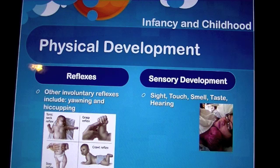As we all know, the 5 senses are sight, touch, smell, taste, and hearing. Now, these are all developed when an infant is born. However, they are at different ranges. So when an infant is born, the sense may not be at its full capacity yet.